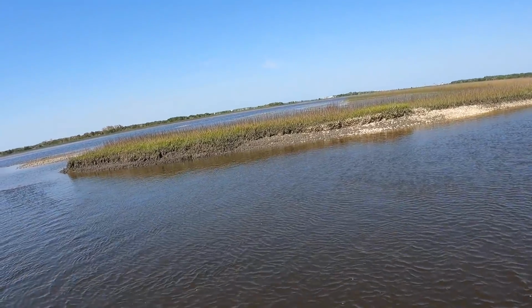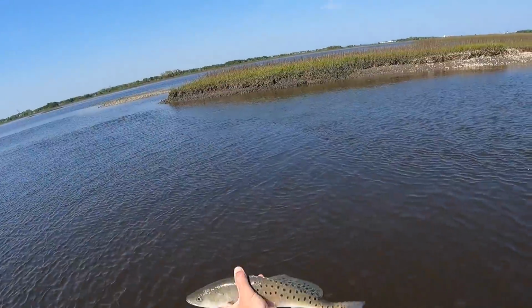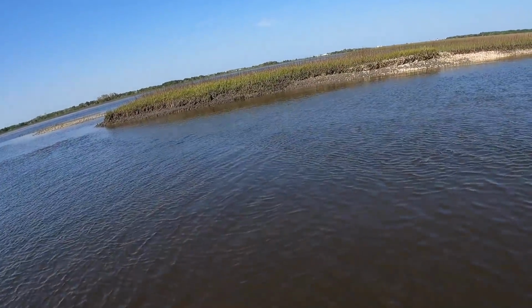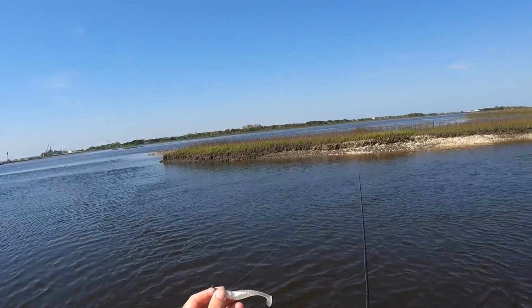Oh, right at the boat. Man, got him. There we go. Oh, nice trout. Nice little trout right there at the end of the boat. Oh, he's gonna go over. There he goes, guys.